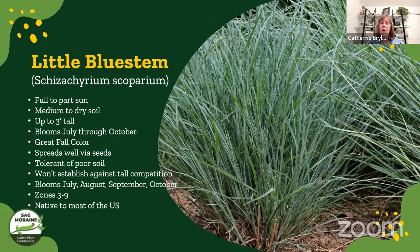It gives you great fall color, and I can attest to that. I just added some little bluestem 2 years ago, and I had beautiful red fall color, and it looked beautiful throughout the winter. I have to say, I loved it. And I saw so many birds feeding on the ground under it all winter. It's just a wonderful grass. It spreads well via seeds, and it is very tolerant of poor soil conditions.